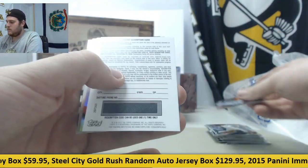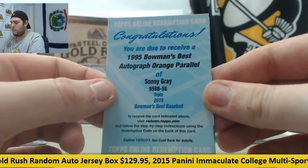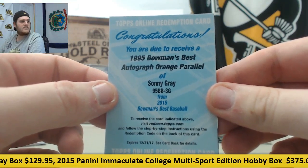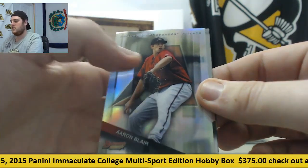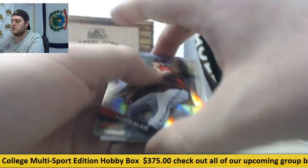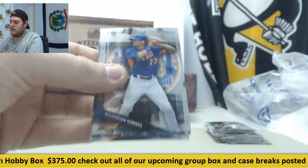Luis Giolito, redemption card right here. 1995 Bowman's Best autograph parallel of Sonny Gray. Nice hit right there. Sonny Gray, first redemption. Aaron Blair, rookie Carlos Rodon, rookie Jung Ho Kang for the Pittsburgh Pirates. He was having a really good year before he got hurt.